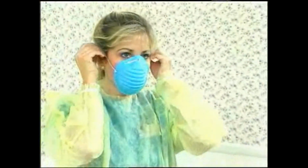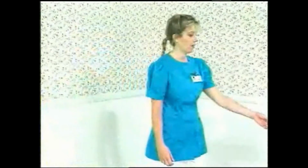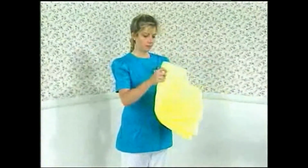Face masks and eyewear protect the mucous membranes of your eyes, nose, and mouth whenever there is a chance that blood, body fluids, secretions, or excretions will splash, splatter, or spray. Some face masks may become ineffective when they get wet. A gown may be used to protect your clothing.